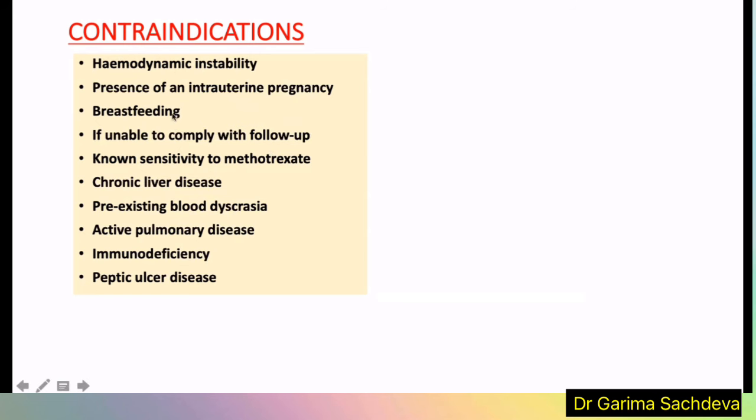Then if the patient is breastfeeding, again you cannot give methotrexate because it is excreted in breast milk. If the patient is unable to comply with the follow-up, because a very strict follow-up is required for medical management. You have to follow them. In that case, we give KCL only in case of breastfeeding.